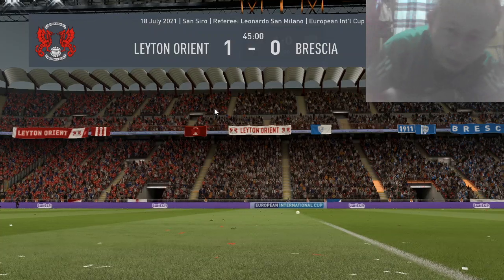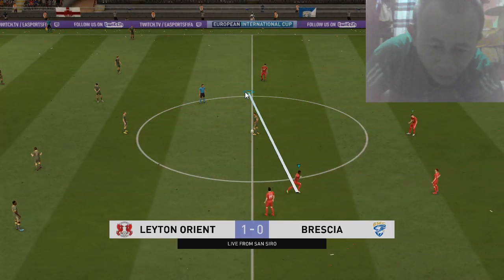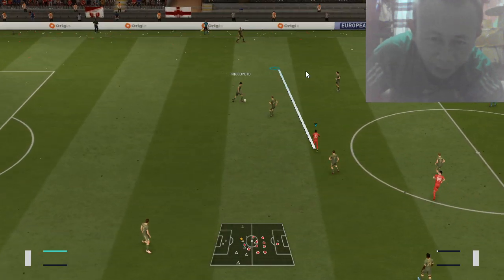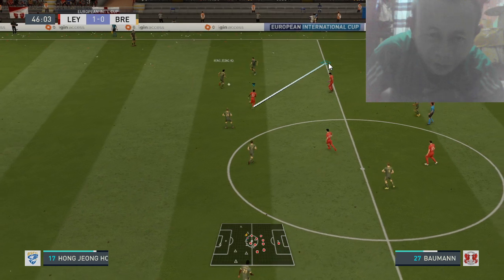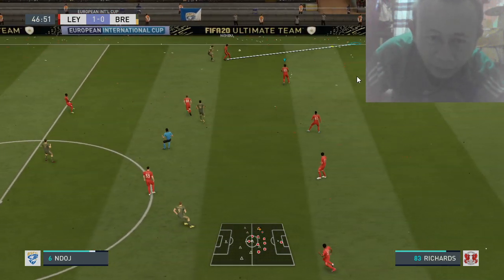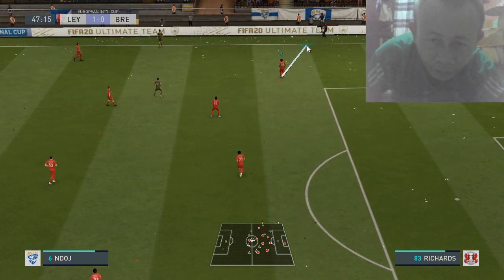Kita langsung masuk ke babak kedua. The teams are ready to have a go at each other. Leyton Orient 1, as the second half commences. Brescia 0. It is to be a throw-in.